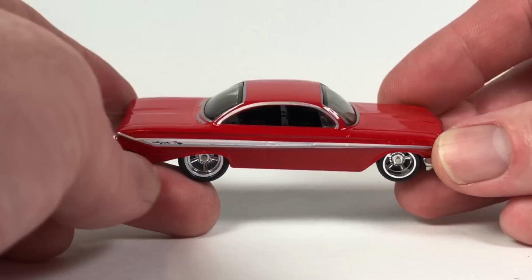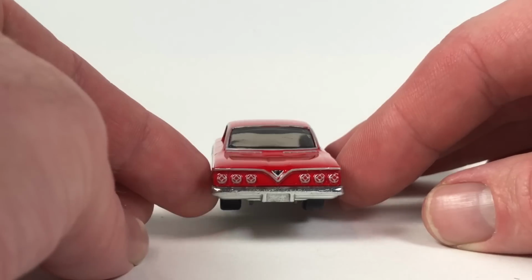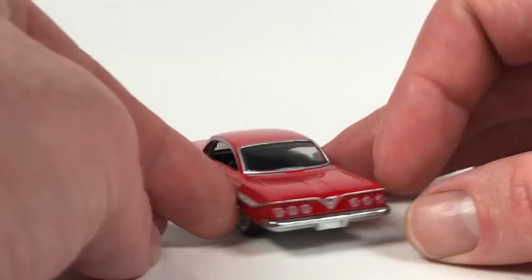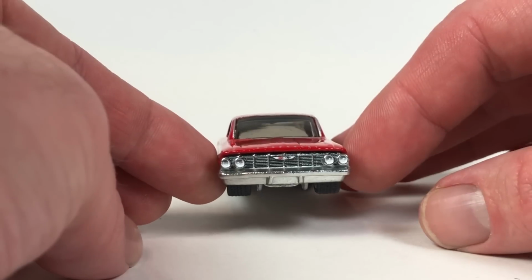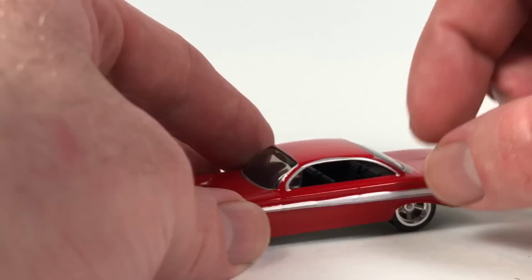And now we get it premium with a metal base and rubber tires and all that. Real Riders. And of course full deco. It's full deco and this car looks awesome. Taillights look really cool. The front of the car looks really, really good too. Even that little Chevrolet right across the hood there.